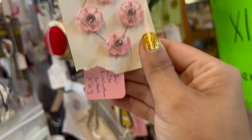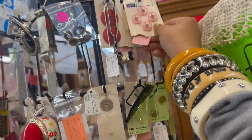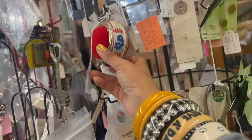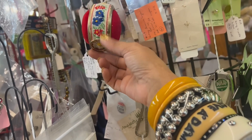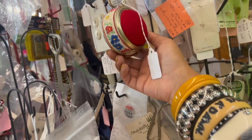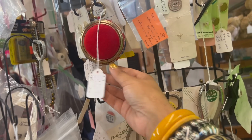How much are they? $5. I don't know if I could get anything out of that. It would be pretty close. So cute though. Oh, and I love the pin cushion. That one's at $12. That's a little close for me too. Although pin cushions have been doing really well. I was looking to see if it had a measuring tape attached to it. So that usually adds some value.